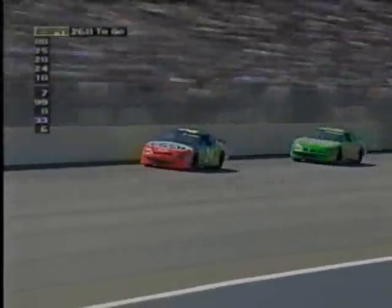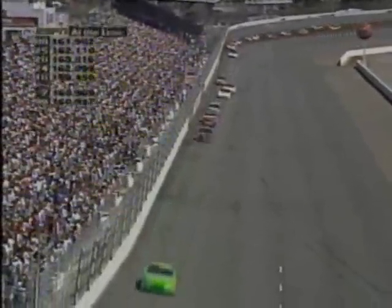That moves Jeff up to 3rd position now, and it also is a situation where Sterling Marlin is off the pace on the bottom of the racetrack down on the apron and is certainly experiencing problems here in the early going. We'll check some speeds at the line and just see which of the cars right now are the fastest. But we have a problem on the racetrack.